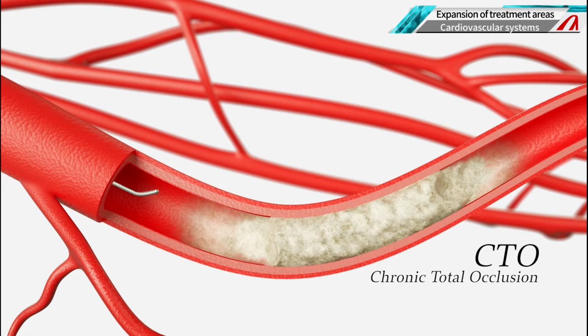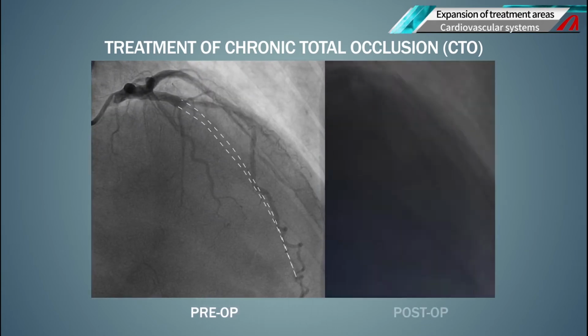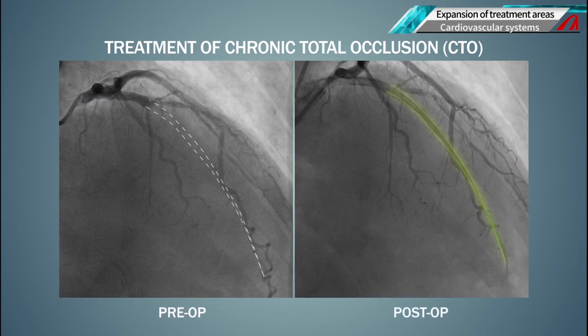CTO, chronic total occlusion, is a lesion that has been completely occluded for a long period in a blood vessel. High torque performance and pushability were required for a guide wire to be able to pass through such a hard lesion.